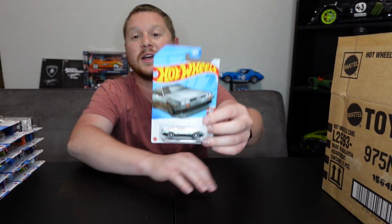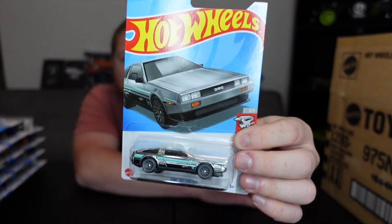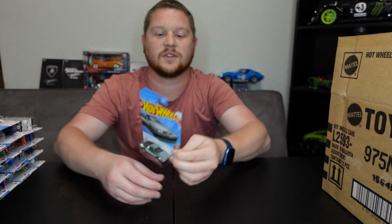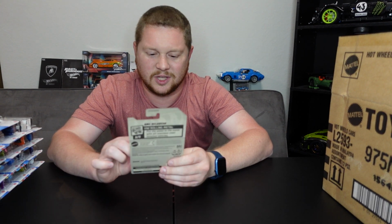But let me know what you guys think of the treasure hunt that I did get, the DMC DeLorean. That thing is one of my favorite cars of all time, like in real life. So seeing this one looks really cool, and such a cool color scheme as well.